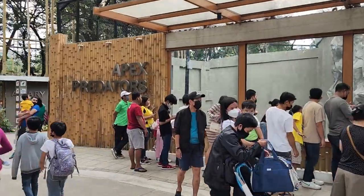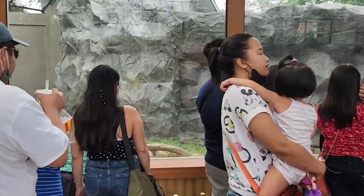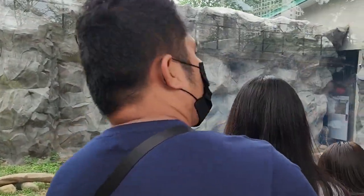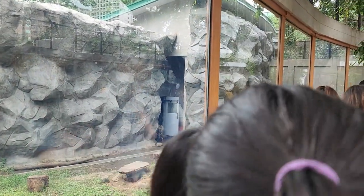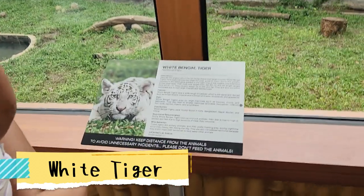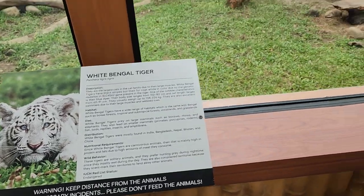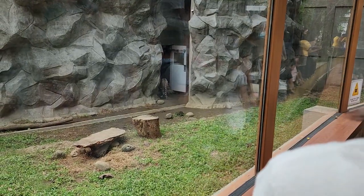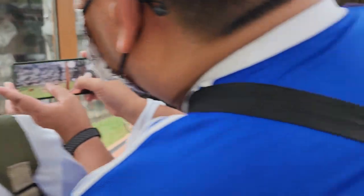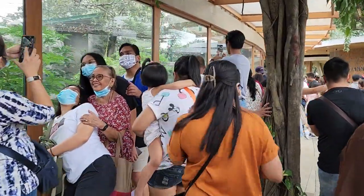Next section is the section for the apex predators. So yung mga tiger, tsaka yung mga lion. Pero here, yung makikita nyo is ang white tiger. Pero pumasok siya. They are the largest cats in the cat family due to their large muscles. Ah, kumakain siya. Sayang. The next animal that we will see here is the tiger.